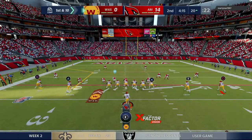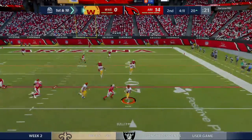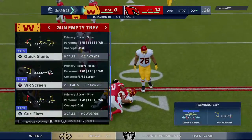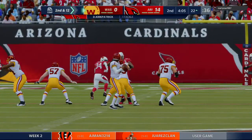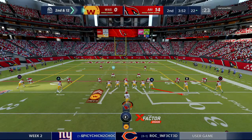Here's another 1st and 10. Inside the red zone here. They'll look to throw. Open man here is Foster. And this one goes nowhere. Losing yardage back at the 22. That one unable to develop, never got going. A loss of a couple, and it's second down.